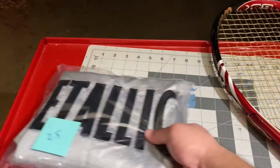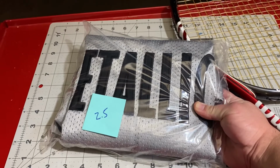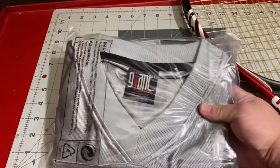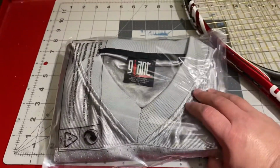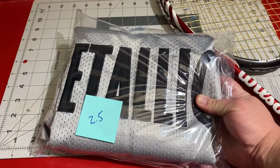And then I sold this Metallica jersey. It's like a hockey jersey, I think. Maybe, no, it might be a little more like a football jersey. Anyway, it is on the vintage giant tag, which is pretty cool. This one sold for $39 plus shipping, so I flipped my $2.50 into $39.